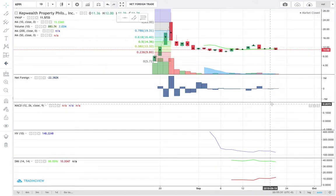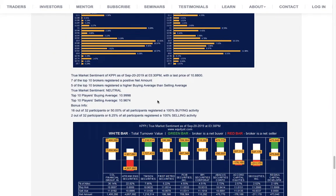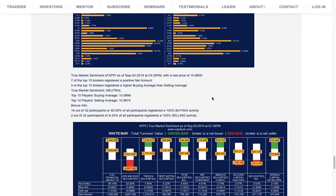And like what I've mentioned in my past videos, I'm not going to comment about these oscillators at the bottom because it's not yet applicable until the 31st trading day of KPPI since it debuted in the Philippine Stock Exchange. The true market sentiment is neutral, but my overall sentiment remains bearish for KPPI. So I suggest that you stay away from this stock, at least for now, while the momentum power indicator is bearish. So that's my technical analysis for today's top 5 gainers and top 5 losers analysis for Friday in preparation for the next trading day on Monday.